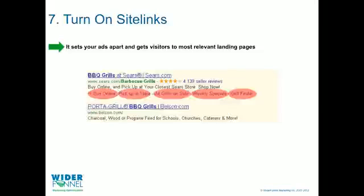First, take a look at the ad. It takes up more space now and it pushes the competition further down. It pops out more visually. Google has actually reported that click-through rate has increased as much as 30% when you use site links, and I have seen it in my practice.